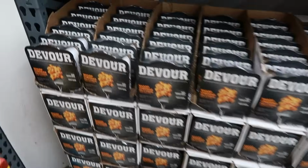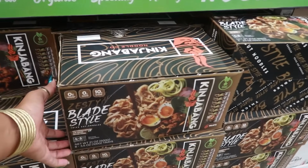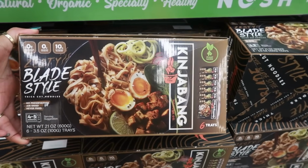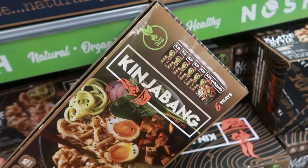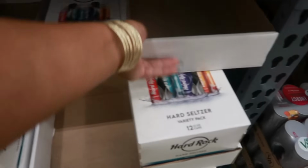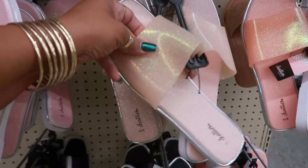Devour mac and cheese, $1.99. Sharp cheddar and bacon. Noodle, zesty blade style noodles, thick cut noodles. You get 6 of them in here for $9.99. Look at the name of that, Kinjabang. And they have some Hard Rock Seltzers in a variety for $5.99. It's a 12 pack.